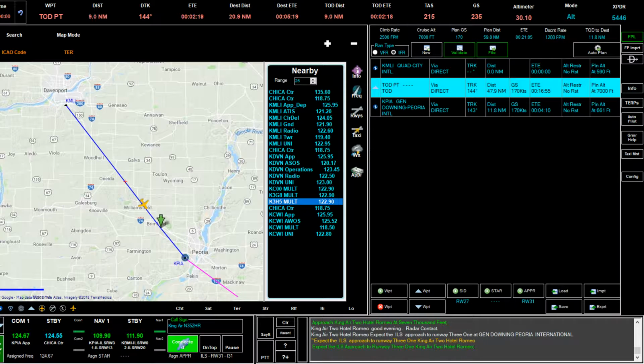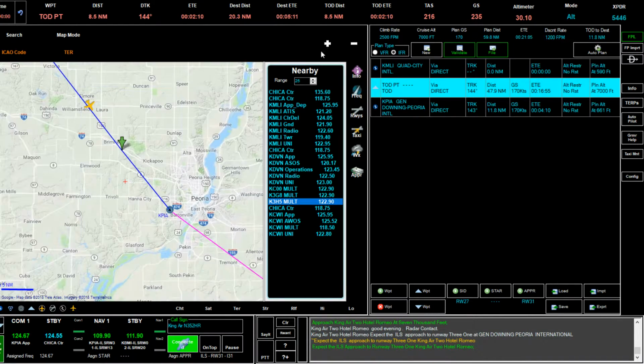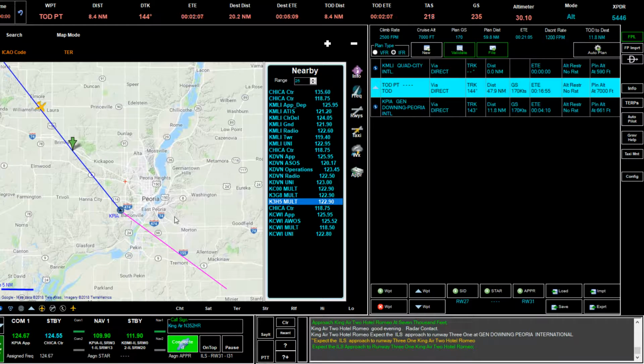All right, so this is where it gets a little wonky because this is my top of descent and I don't think it's going to calculate this right. I think normally to get away from departures and whatnot, we would be vectored out over in this area. This is kind of weird, so we'll see what happens.